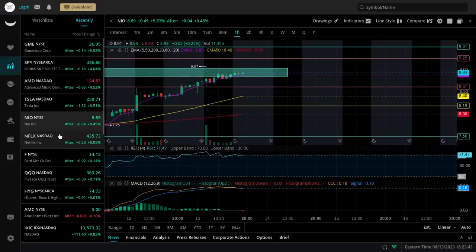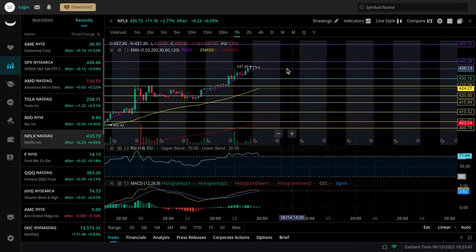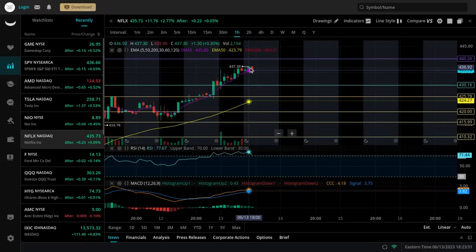For Netflix, if we get the pause, Netflix is going to keep pumping all the way up to 440 plus, get closer to about 450, possibly if it breaks 440. And if we don't get the pause, if they give us another rate hike, Netflix is going to come all the way down to 430, even lower than that, into the 420s, and potentially below 420.